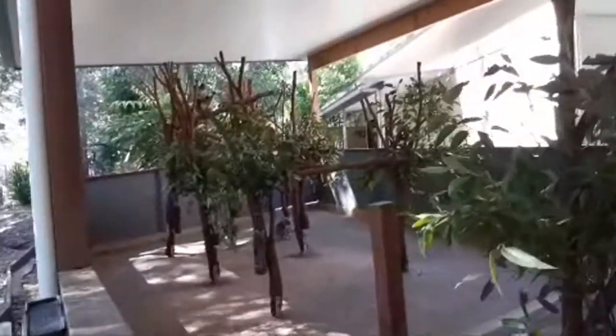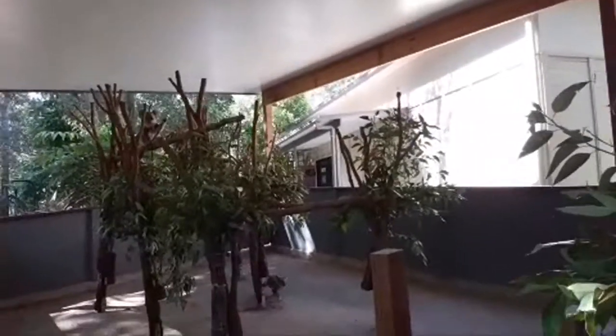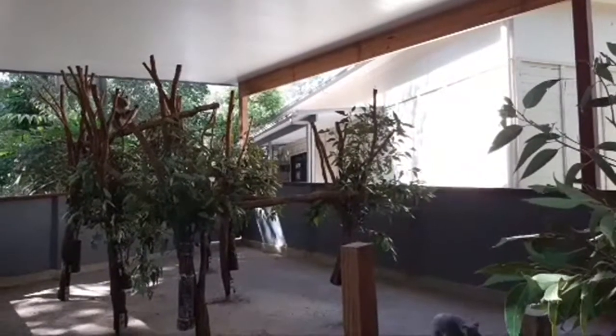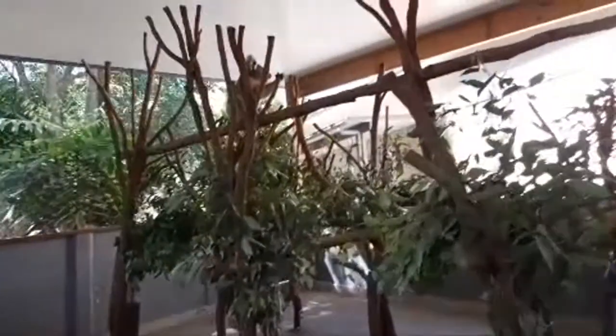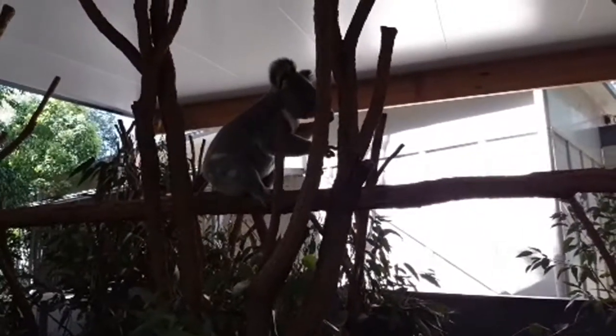Those are the koalas. They are gorgeous. I love koalas. I always want to see them in the wild, but it's hard. I went to a koala bushland, but I didn't have any luck. I didn't see any koala there because they are so hard to find. Only here can we find this beautiful girl.